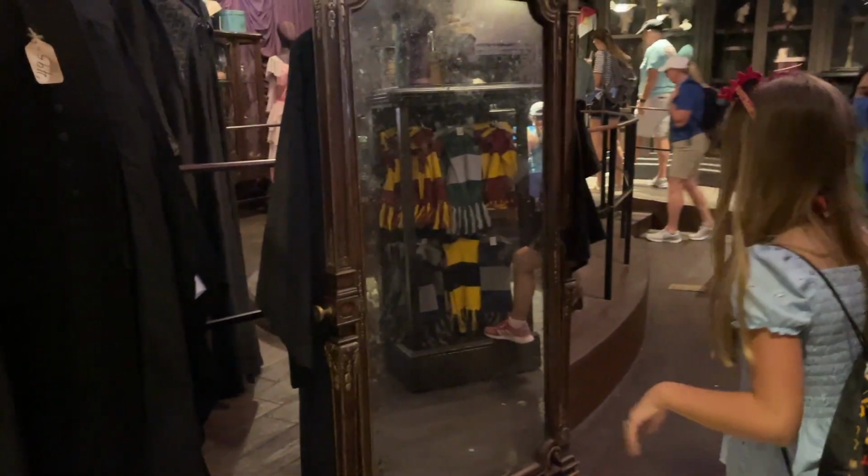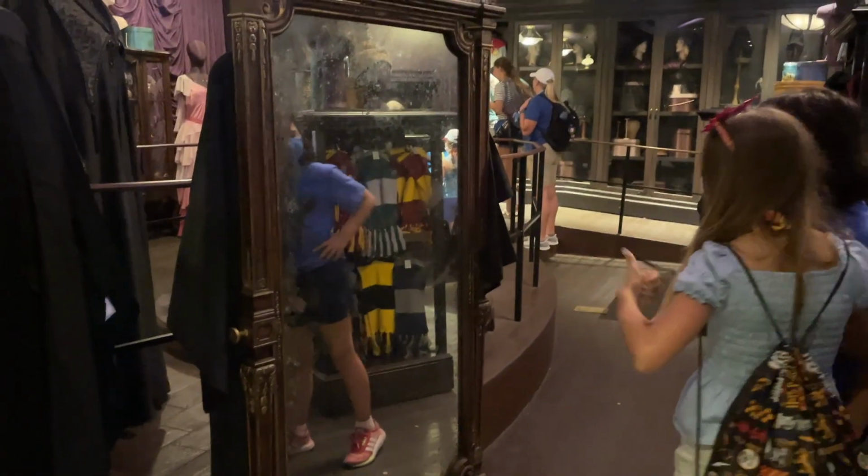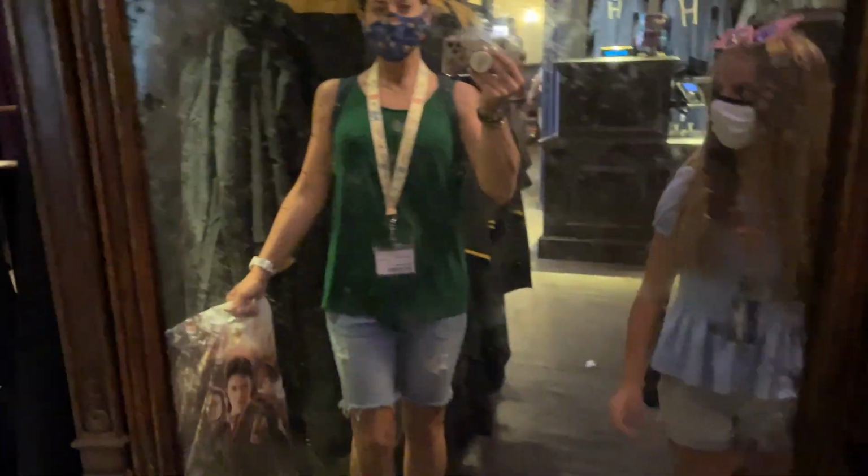And then you can go to Madame Malkin's Robes. Here you can see on display as well as purchase the dress that Hermione Granger wore at the Yule Ball. It's beautiful, but there's also a mirror where you can try things on, or you can actually just go stand in front of the mirror and the mirror will talk to you. So again, so many fun interactive things going on in these stores.